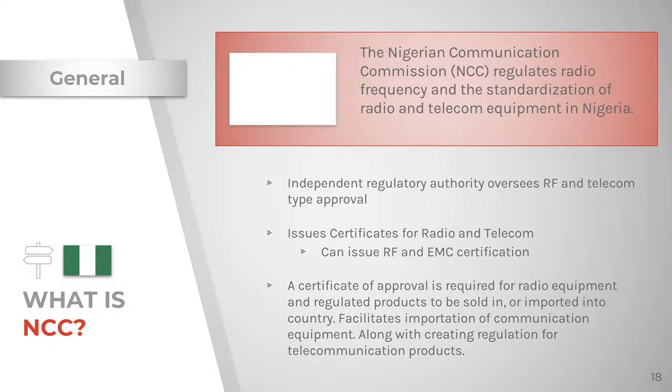The NCC's goal is to ensure maximum interoperability and affordability for consumers. The type approval standards by the NCC are based on international standards from IEC, the International Electrotechnical Commission, CISPR, the International Special Committee on Radio Interference, CENELEC, the European Committee for Electrotechnical Standardization, and ETSI, the European Telecommunications Standards Institute. Please note that Nigeria is an associate member of IEC through the Standards Organisation of Nigeria, SON, and could become an associate member of CENELEC and ETSI.